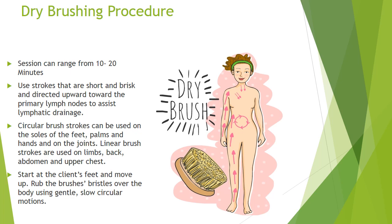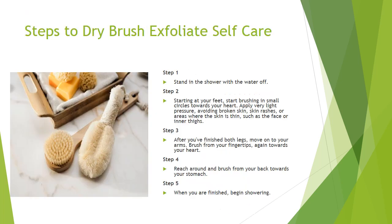So we'll go through this five-step process of dry brushing again. The only tool you need is a dry skin brush, preferably one with natural bristles or a loofah. So step one, you'll stand in the shower with the water off. Starting at your feet, start brushing in small circles towards your heart. Apply very light pressure, avoiding broken skin, skin rashes, or areas of the skin that are thin, such as the face or the inner thighs.